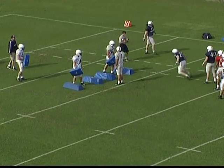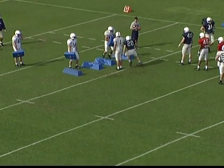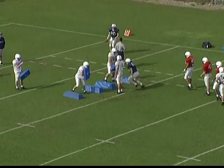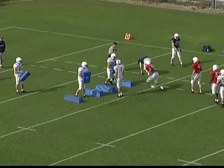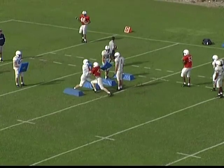Ball's on the ground, as you'll see in some game footage coming up. It's a natural reaction for us just to scoop and score. 40's a little fast there. He wants to shuffle. He does not want to run to the drill. We want to shuffle to the drill. Shuffle fast.